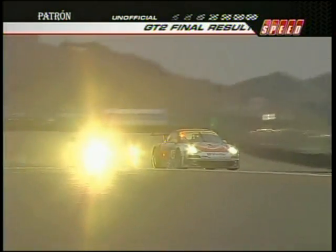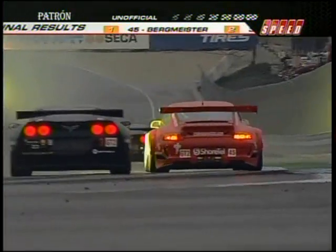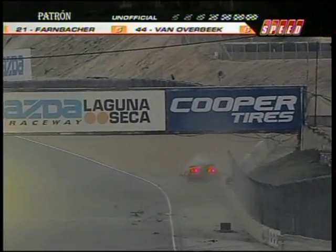Too far back. Unless a dive bomb. Not going to happen. He's going to try at the exit. Oh no, there's the bump. He hits him at the exit, loosens him up. Bergmeister drives him to the wall, down the front straightaway, rubbing into the wall, and he crashes. Big crash. Big. Oh, they're not going to like that one.